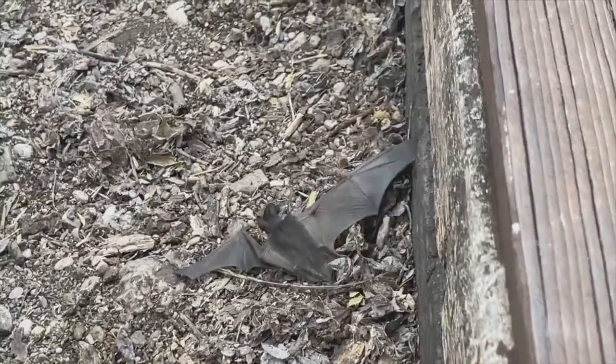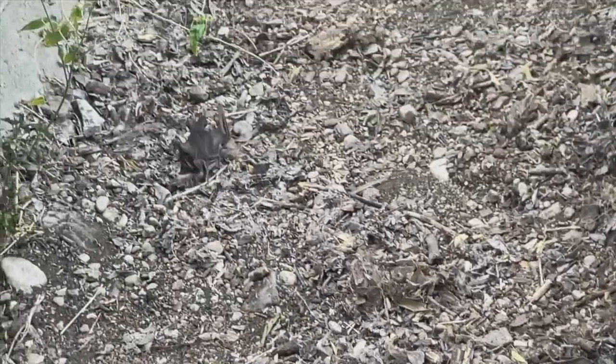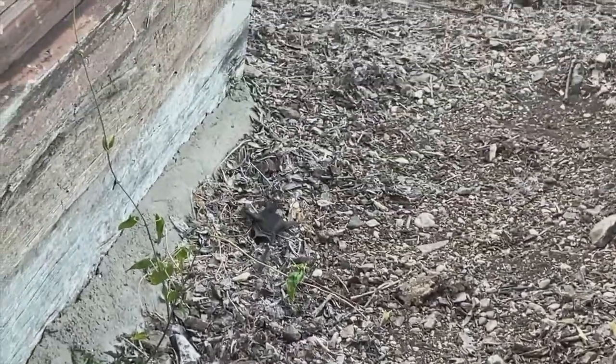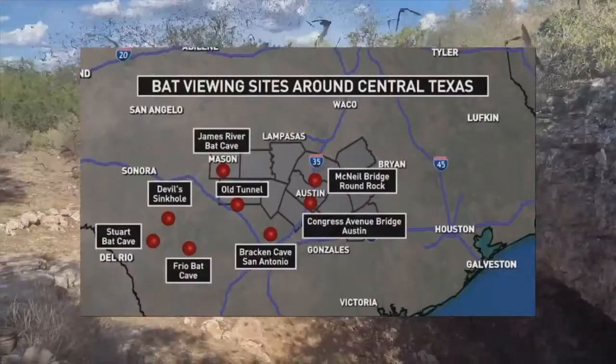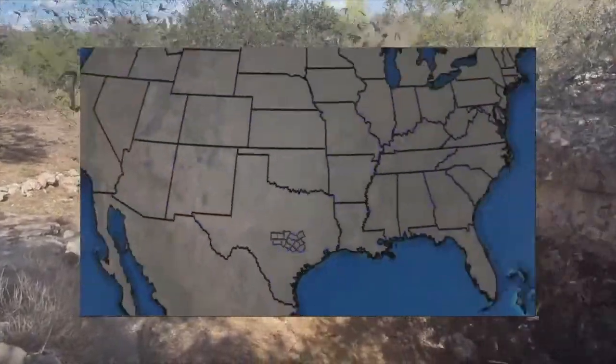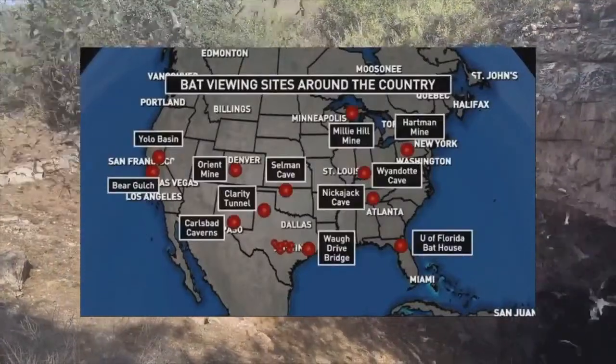Sometimes when the young pups start flying, they're a little clumsy when they first come out, and they'll fall down, and you might have bats crawling down around you. You don't want to pick them up. And while the biggest bat populations are in central Texas, you can find viewing spots across the country, from Yolo Basin in California to Hartman Mine in Pennsylvania.